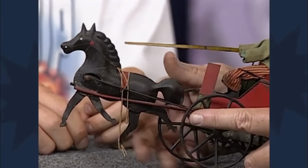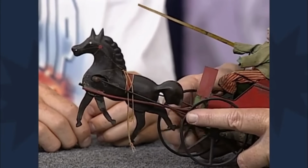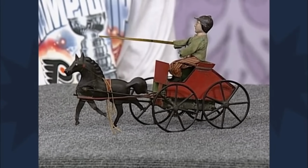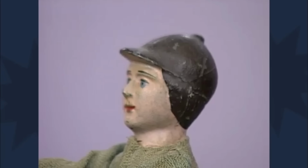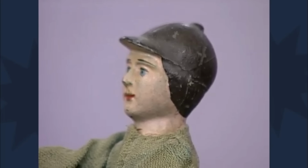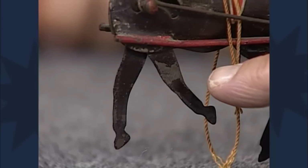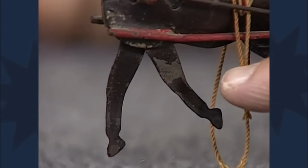This was very unusual in that when the wheels were turned and the clockwork, the horse would move his legs in a very realistic fashion. The toy, which is over 140 years old, is still in remarkable shape. With original clothing, the paint on the head of the jockey is extraordinary. The paint on the horse is just amazing. There's a little bit of paint loss on the legs. That's certainly to be expected.